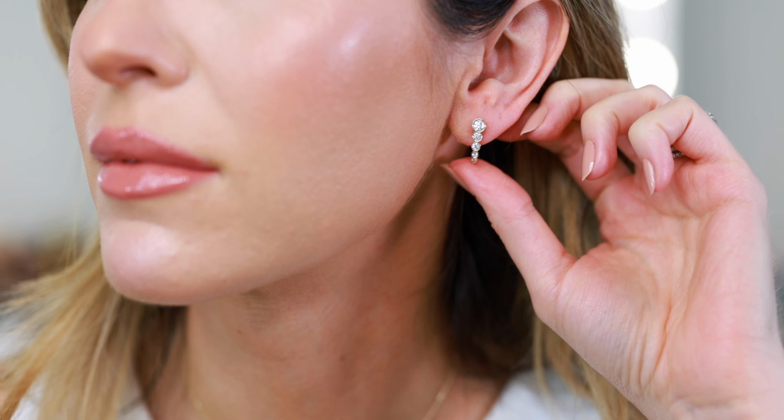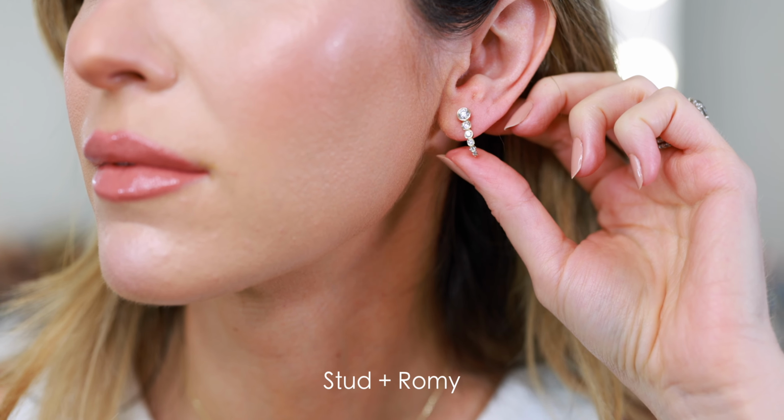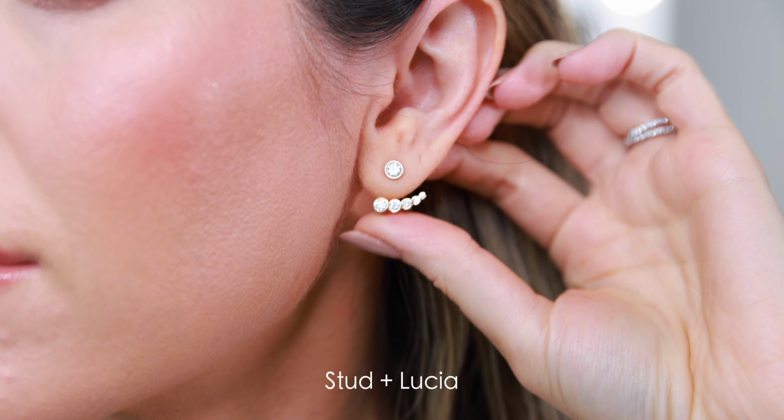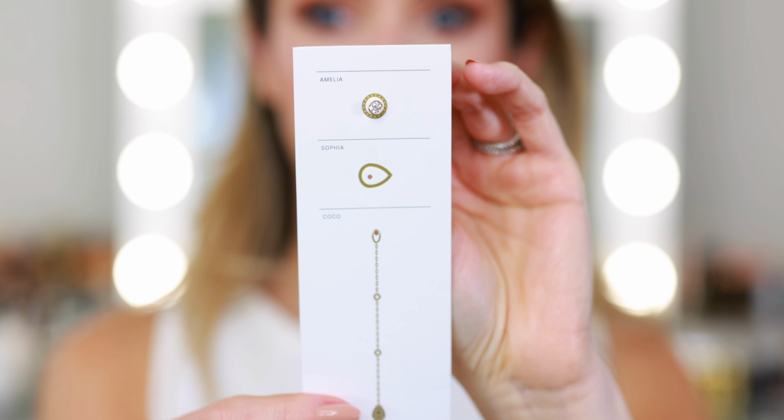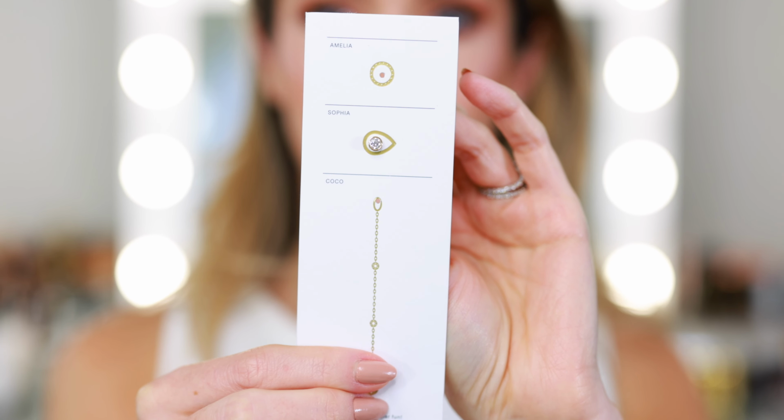And then for the earrings, you want to start with just the individual stud, but then you can add on accessories. So today I'm wearing the Romy. Almost looks like a hoop earring of diamonds, how it just drops down and wraps around the ear a little bit. And I love how they included these cute little cards so you can play around with the style and kind of decide what you like. So here we have the Amelia, the Sophia, and the Coco, and it's worth mentioning they always have free shipping, free hassle-free returns, and a 2-year warranty on all of their pieces.